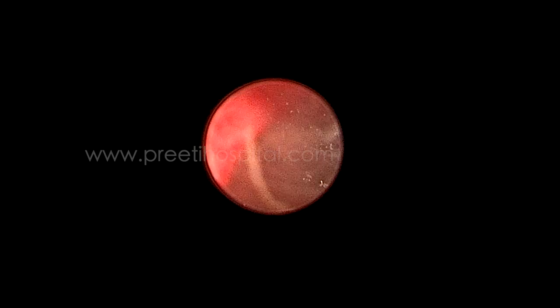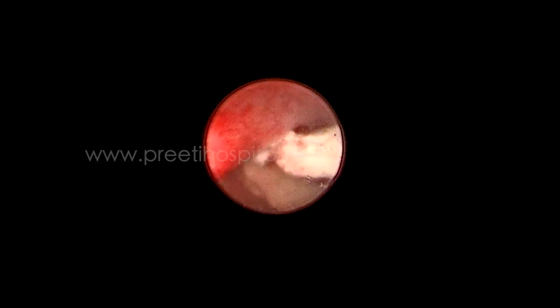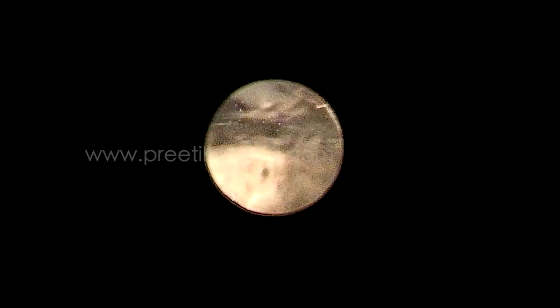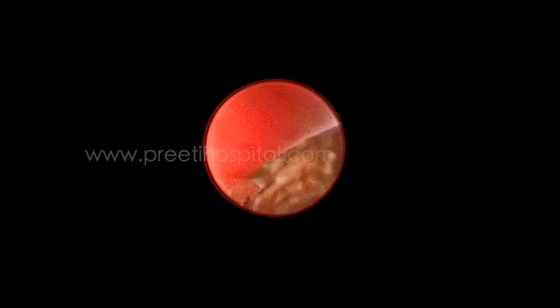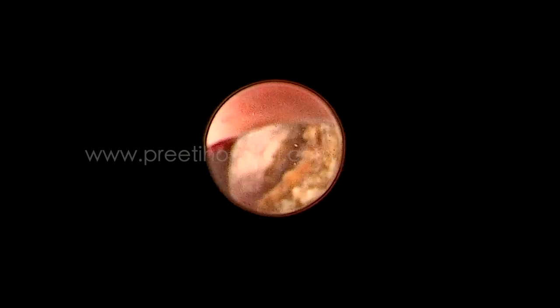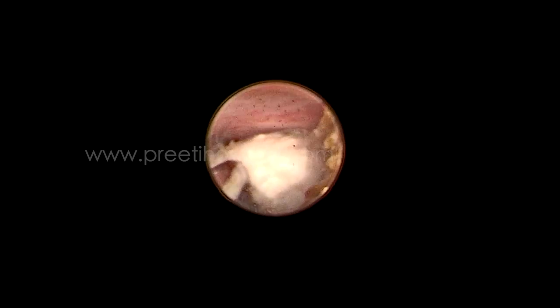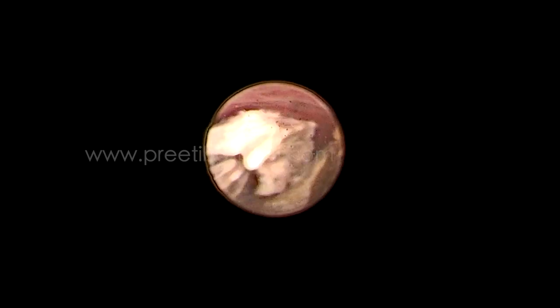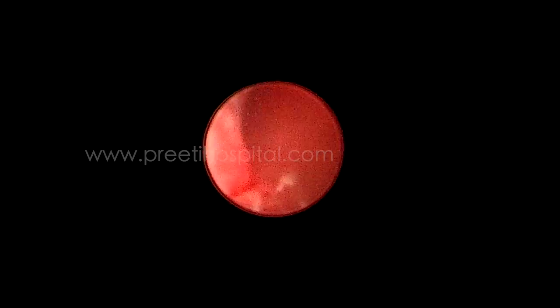This is a large stone. Again pushing up. In fact, we can push to the upper calyx so that effective lithotripsy can be done with the pneumatic lithotripter. When we do lithotripsy of such a large stone burden, chances of migration into the other calyces will be there. If those calyces are multiple and compound, and definitely to increase the SFR, flexible ureteroscope is useful.